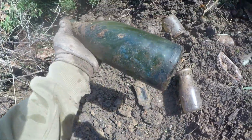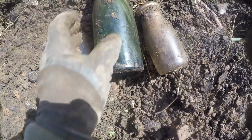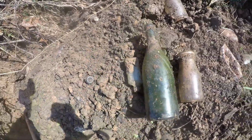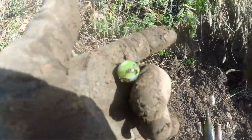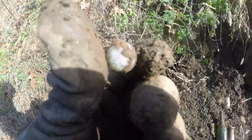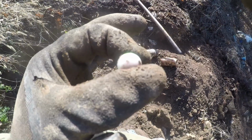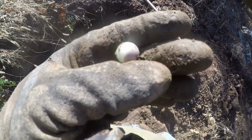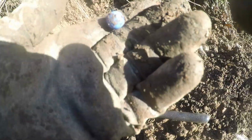But I got this beautiful green bottle. It's not as old as you'd think. It says Duraglass. It's like some kind of old champagne, but it's a beautiful green color. And let's look at this marble. It looks really nice. Ooh, it's nice. Let me wipe it off. Real pretty lavender and green, like purple lavender, and it's a clear base, and there's lines looking in. That's pretty nice. There's another marble.